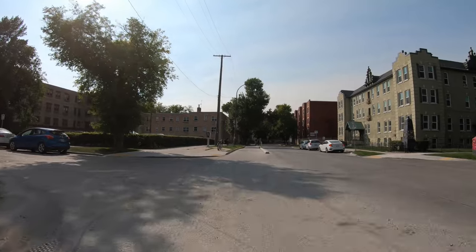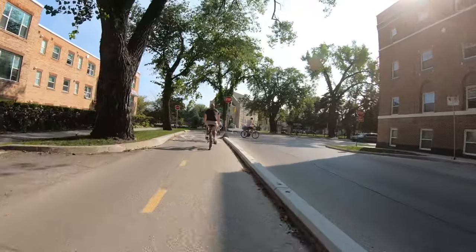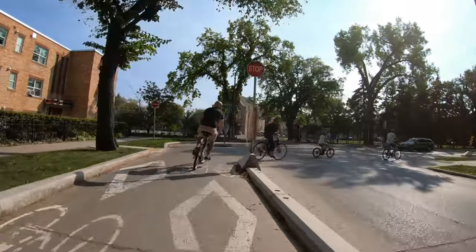Sure, go ahead. Bike paths need to be safe enough that people feel comfortable riding with their kids.